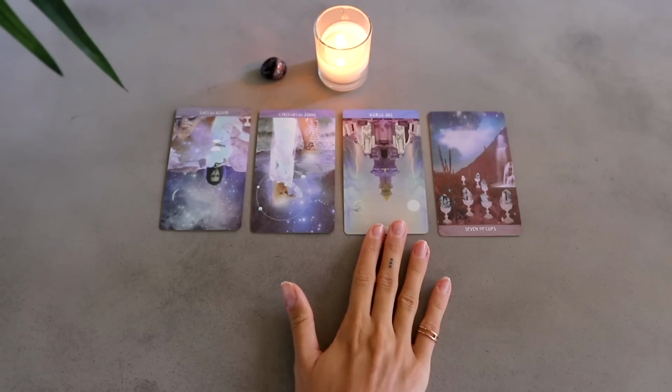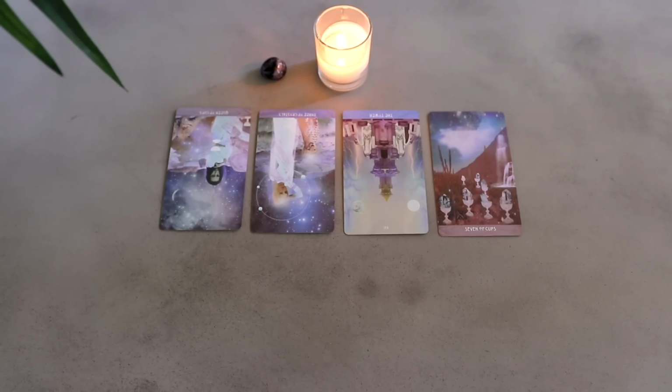And we also do have the Tower being reversed. So you guys might be a little bit of a rebel as well when we have this card. So you might be somebody who likes to go off and do your own thing, no matter what the status quo says, or no matter what society says, or what your family says. So one of your talents is to be entirely unique. So that is also another thing for you guys.